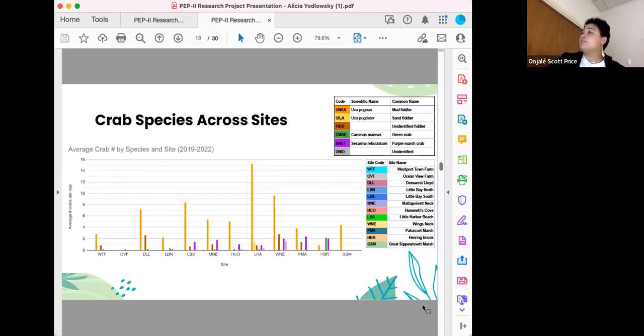Something else that we can determine from this figure is that Sesarma reticulatum is found at some of the sites, but not all of them. They seem to also be geographically clustered in one area. So the order of these sites on the x-axis is going from west to east, left to right. So it seems as though Sesarma is only in one section and not further west. And they're also not found at Great Sipawisset Marsh further east.